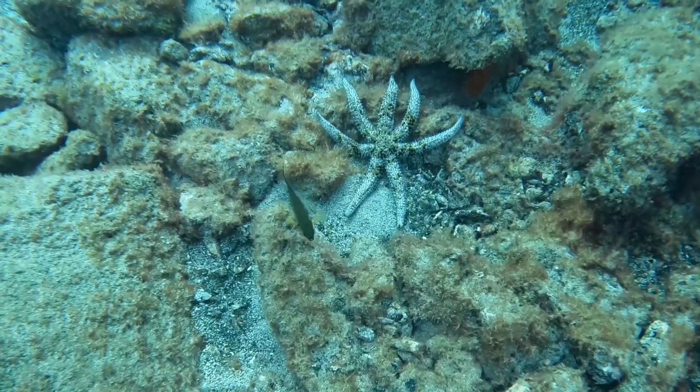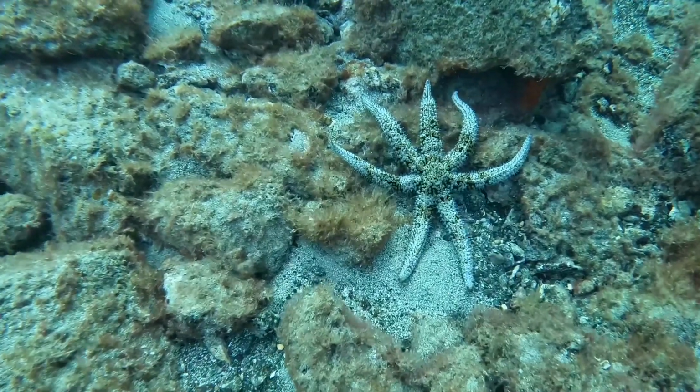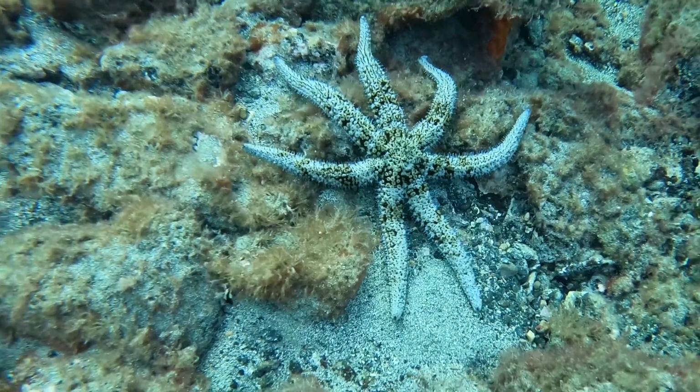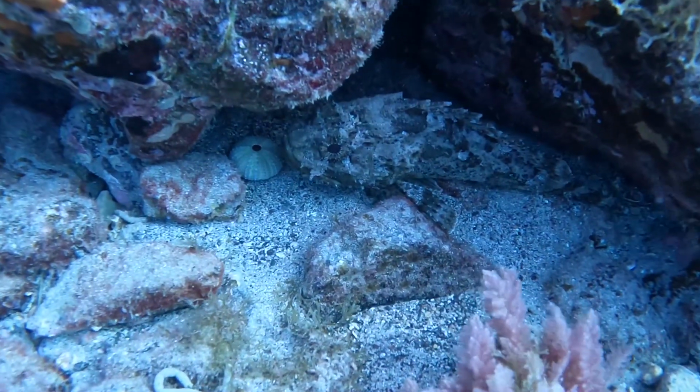Whilst we were doing our safety stop on the dive, we spotted this 7-armed starfish. I can't find an exact species ID, so if you know, let me know in the comments down below, but it looks similar to the spiny starfish we get in the UK, just with more arms. And that was the end of an amazing few dives in Lanzarote.